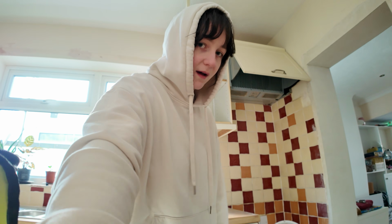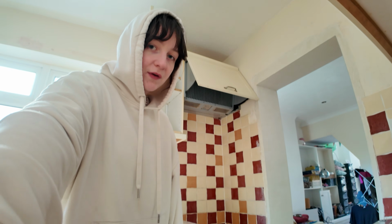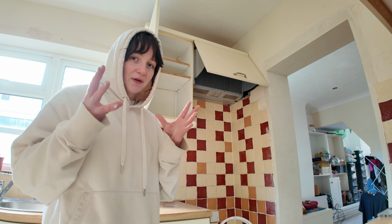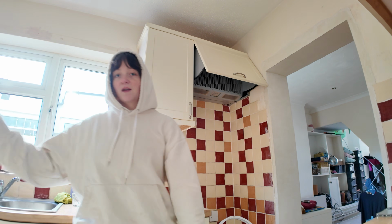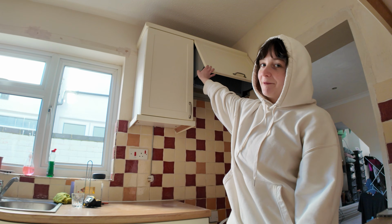Yeah. We are getting a new cooker that is going to go there. We've also ordered a new extractor fan because that one is really horrible. It's really stiff and the grease build-up, you can't really clean it. So we've got a new one coming, and I also don't want this cupboard here because it blocks out the light that's coming from this window. So I'm going to try and take these off all by myself.